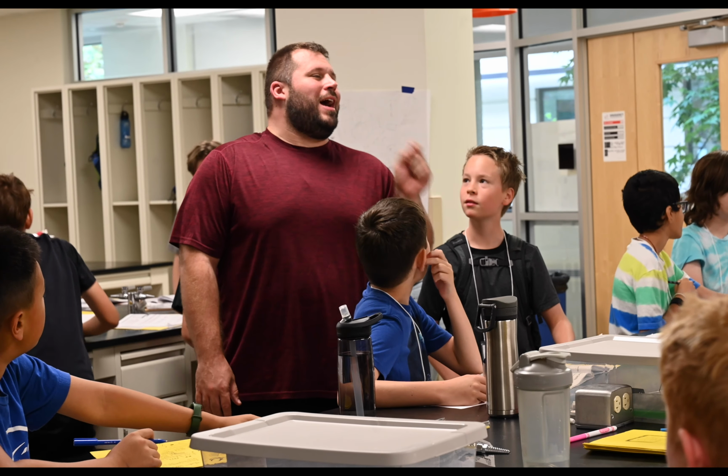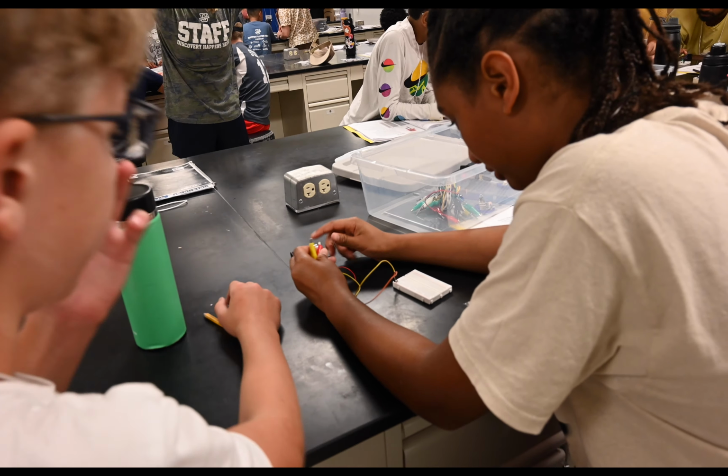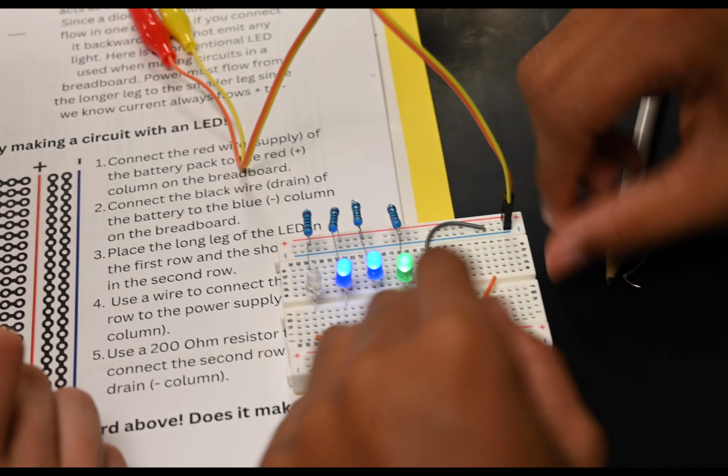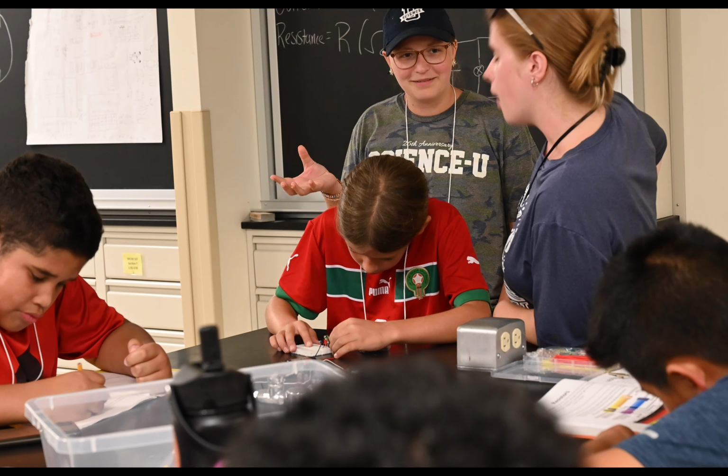And it's exciting to see them excited about sometimes failing and then learning how to make it better and learning how to grow in that. So it is a great thing to see them that excited about.